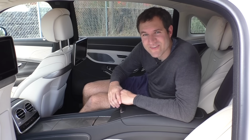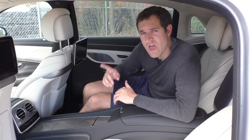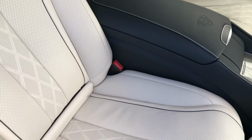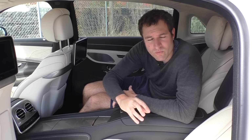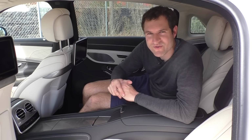Also interesting back here is the seat belts. They're fairly standard seat belts, but they have two kind of cool quirks to them. One is when you open up the door, the belt buckle slides out automatically so you know where it is, so it doesn't get lost inside the folds of the leather seat. When you close the door, it retracts right back into its home. It also has a little light on it to make it even easier to find.